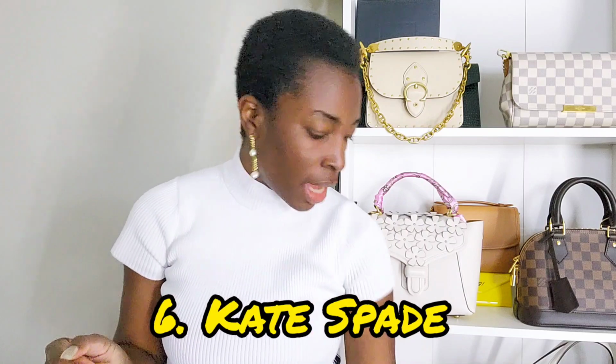Okay, let's do Kate Spade. Now, all of these handbags are from the Kate Spade boutique. So first, let me start with the oldest one that I've had, and this is the Kate Spade Twist Lock Flap Bag.